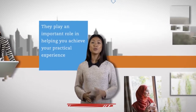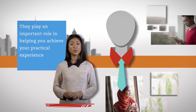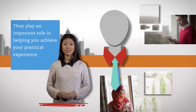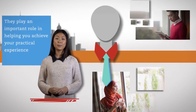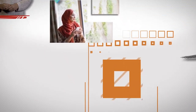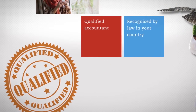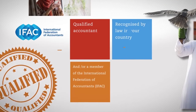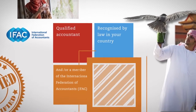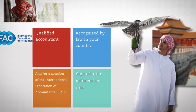Your Practical Experience Supervisor should be someone who works closely with you and who knows the work you do and the quality of your work. Your line manager is a good place to start, or the person you report to on particular projects and activities. Your supervisor must be a qualified accountant, recognised by law in your country, and/or a member of the International Federation of Accountants, IFAC, in order to sign off your performance objectives.